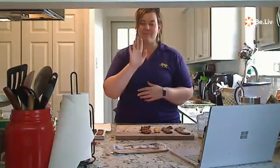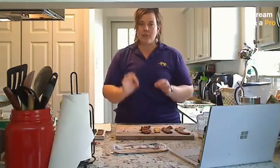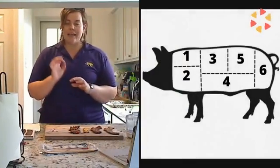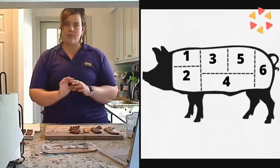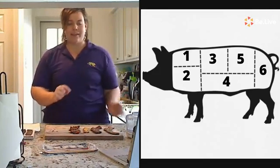We're going to pull up a picture that has different parts of the pig on it. And I want y'all to tell me in the comments where you think bacon comes from on a pig. Just type the number in and tell us where bacon comes from on the pig.